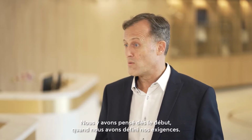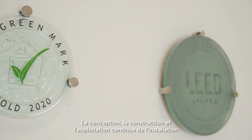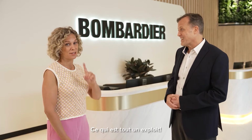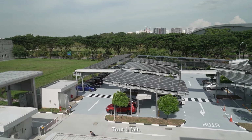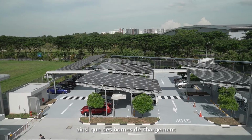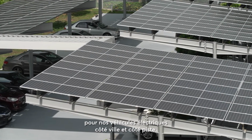Well, we basically started right from the outset when we set our requirements. The design, the construction, and the ongoing operation of facilities now meets the US Green Building Council's Silver LEED certification standard. Which is a tough feat to get. There's also solar panels that we use here. Absolutely. We added a megawatt of solar panel capacity on site, and that together with the electrical vehicle charging points both for our airside and landside vehicles.